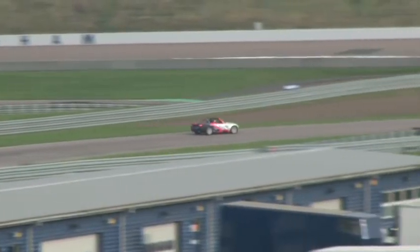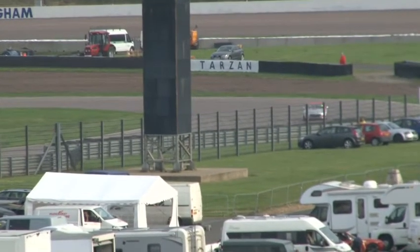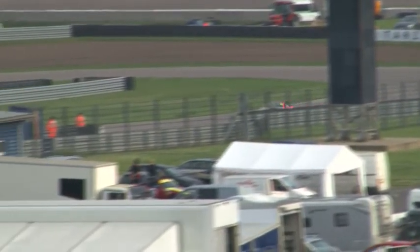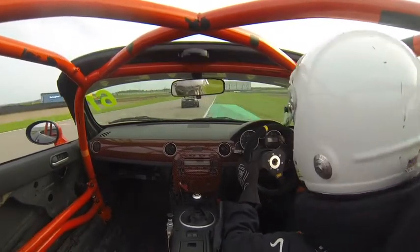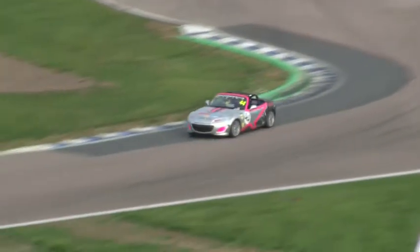I thought that was a yellow flag waving for a second there, but I think it was just my eyesight playing tricks on me. Through Tarzan, onto School Straight, point and squirt. There's Carl Andrew, just dropped away a little bit from Christopher Lord there, so I'm not sure that he's going to be able to make too much of a move there in this final lap. We'll have to close up really tight under the braking.